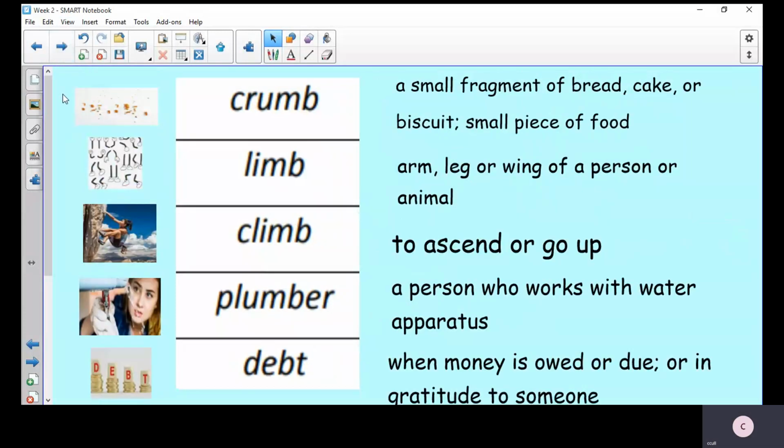Next word, crumb. Oh my goodness, my little boys are very good at making these. Crumbs are the enemy in my house. A small fragment of bread, cake or biscuit. And it can also be a small piece of food, so a crumb.